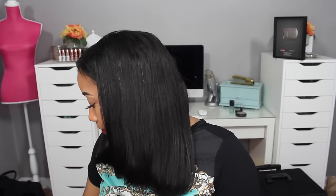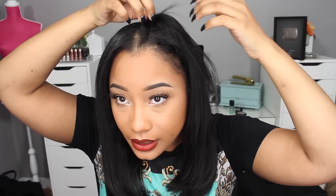So I think that I'm gonna go ahead and show you guys really quickly where this closure, okay, not closure, where this starts and stops. So I have quite a bit of my hair out, as you guys can see here. It's probably about 2 inches worth of hair out, and then I have my piece in.